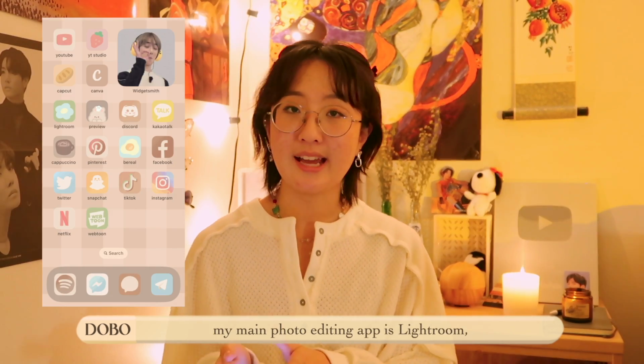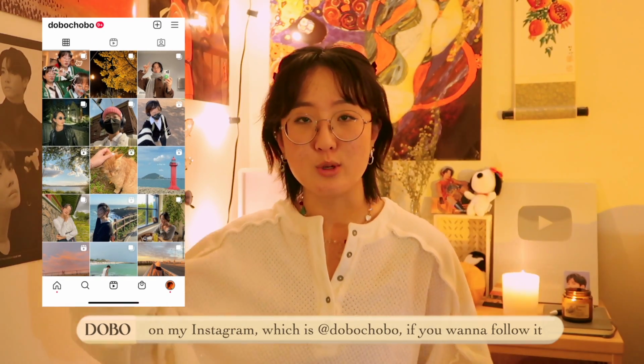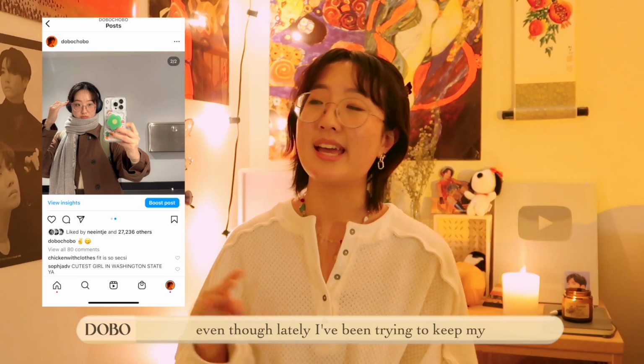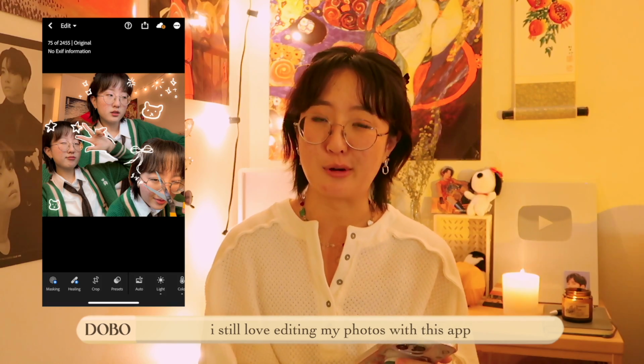My main photo editing app is Lightroom. I also get a ton of questions on how I edit my photos on my Instagram, which is at dobochobo if you want to follow it. Even though lately I've been trying to keep my editing of the colors and things like that a little bit more minimal with my Instagram posts, I still love editing my photos with this app.